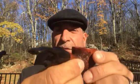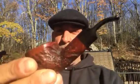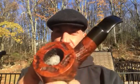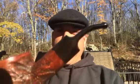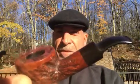It's a stubby pot from the Eugene Rich era, 1946 to 1952. Look at the size of that thing. She's a beaut. And in it, some Cornell and Diehl Mountain Camp.